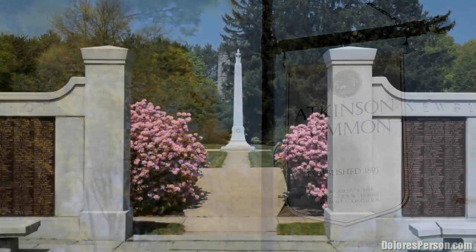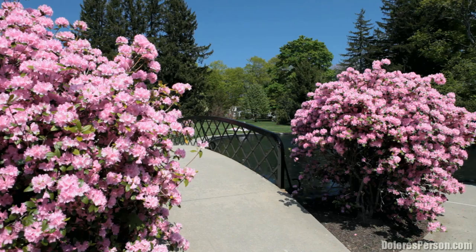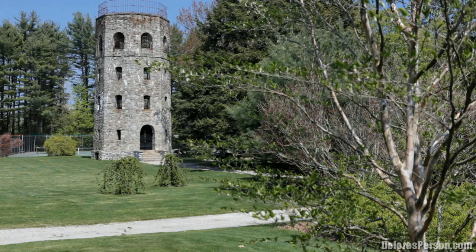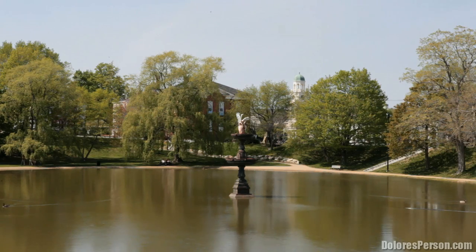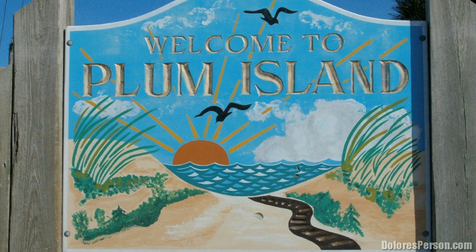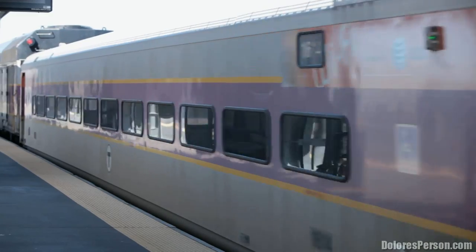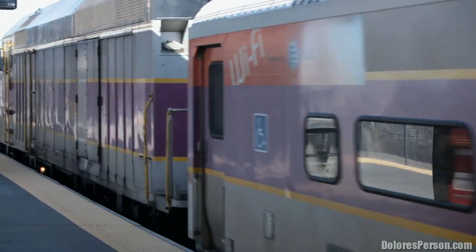Numerous outdoor spaces and parks provide recreational opportunities in all seasons, from cross-country skiing and snowshoeing in the winter to horseback riding and biking trails. Nearby Plum Island provides amazing bird watching and miles of beaches. And best of all, it's just an hour's train ride into Boston's North Station.